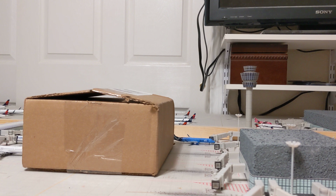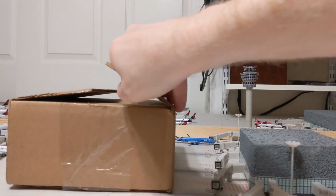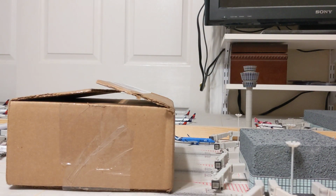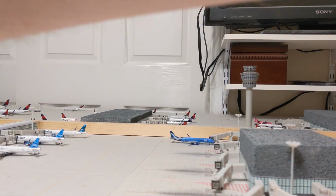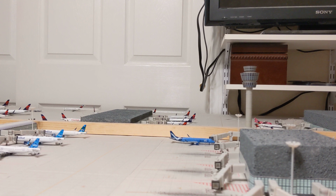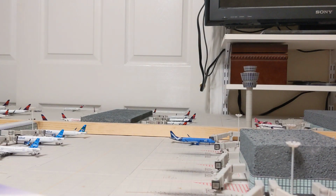Now, can any of you guess what this final model is going to be? Okay, so I've been over here thinking all this time, they're never going to release the Team USA Delta Team USA A330neo, because of licensing and all of these other reasons that they give that they couldn't do it. Well, guess what? They finally did.